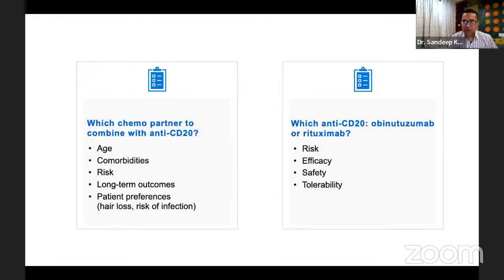Another important point regarding this patient: she is a young lady with a very high burden of disease, a 22 centimeter mass. Even though we concentrate more on selecting an anti-CD20, the choice of chemotherapy backbone is equally important in a patient who has such a high-grade, high-burden disease. Choosing between bendamustine versus CHOP, my choice in this patient would be CHOP.